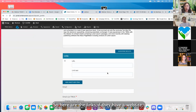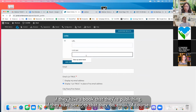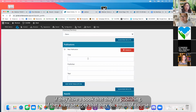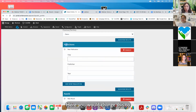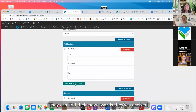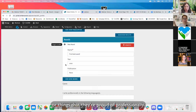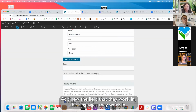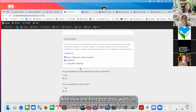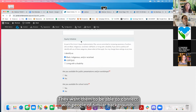Here, links, if they have a website, if they have a book that they're publishing, if they have services that they offer, email, of course. Here you would change this to accomplishments. For the Writers Union, it's publications. You can add awards they've received or things that they're proud of professionally, the field that they work in, the languages they work in, if they identify any certain way. For the Writers Union of Canada, that's very important. They want members to be able to connect with people of similar backgrounds.